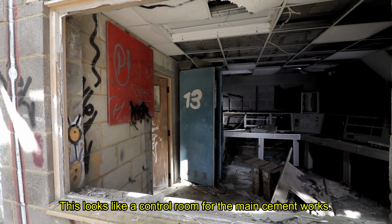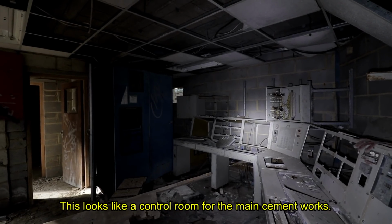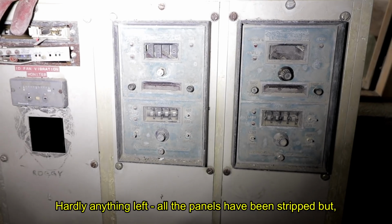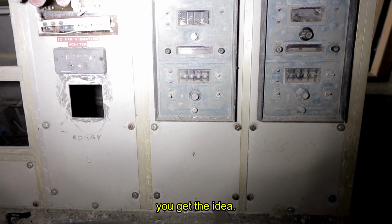This looks like a control room for the main cement works. Hardly anything left, all the panels have been stripped, but you get the idea.